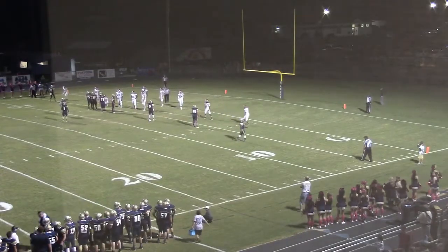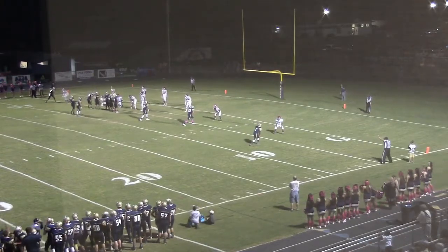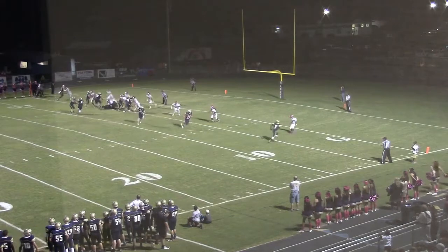I don't know if this field is laid off. I think it's east to west here. Most fields are north to south, like at the Pitt, Booster Stadium at Lyons. Right beside the baseball field, where we've been many times.